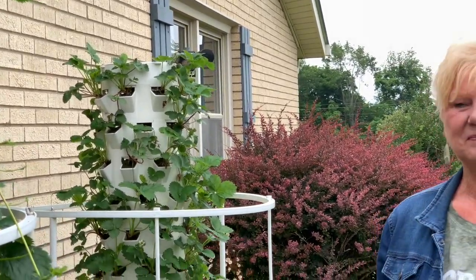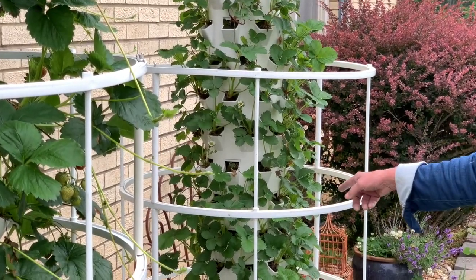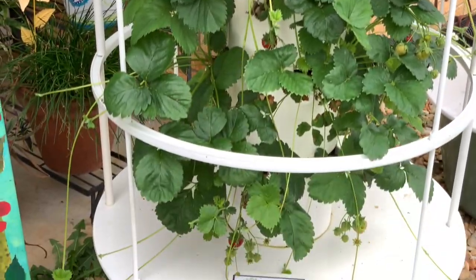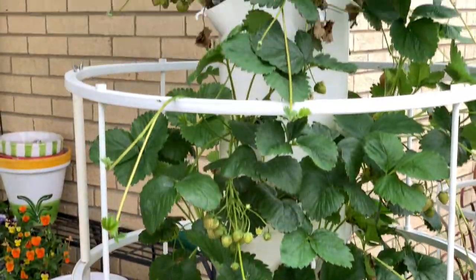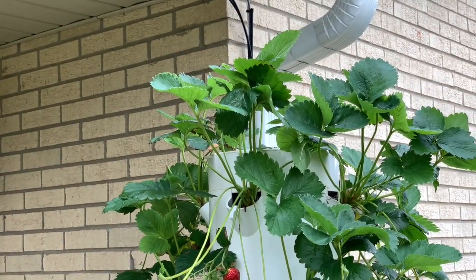Now, how long has that been going? I love bragging about that. This one's 30 days, and this one is only 2 weeks. So we've only got 2 weeks? 2 weeks, uh-huh. And this is 30 days. Look at the difference. Yeah. Look at that. Guys, is your mouth watering yet? I'm telling you.